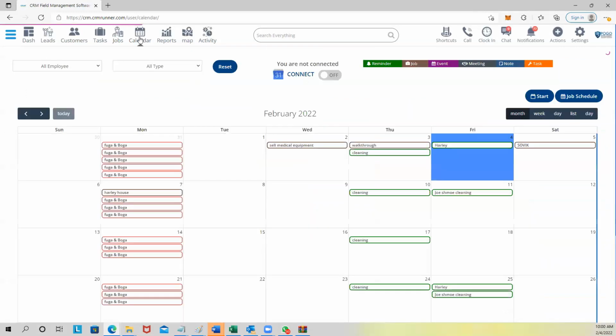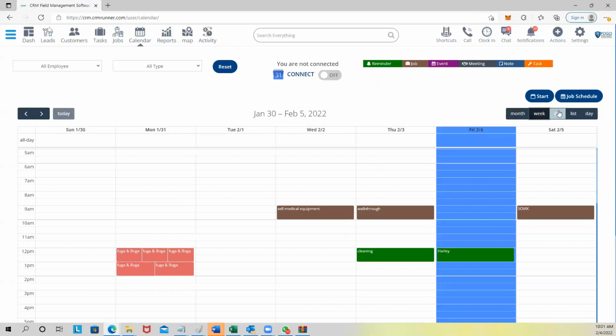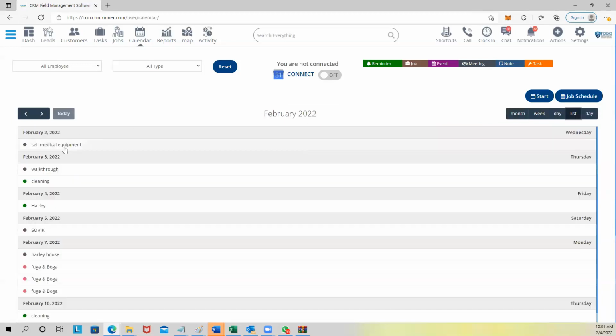Can you see that in a calendar like that? Brilliant. Yeah, you can see it in a calendar. When you hover, you see all the details, and you can see it in weekly, daily, or list view, whatever you're used to. You can integrate it with your Google Calendar and so on.